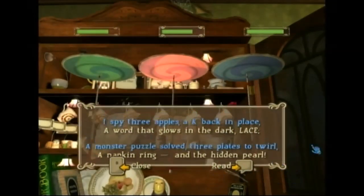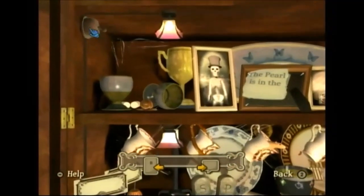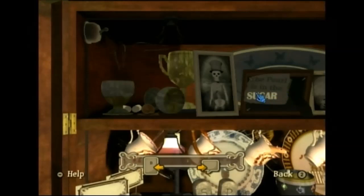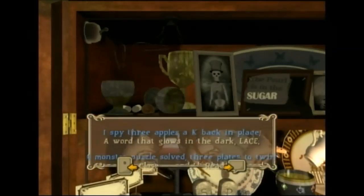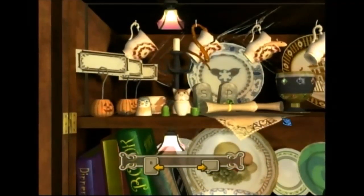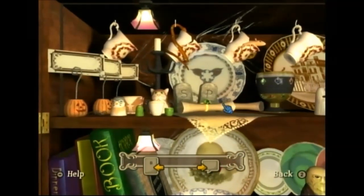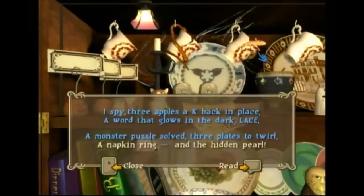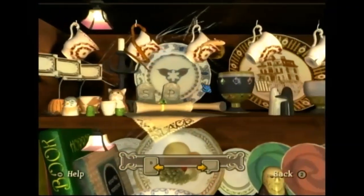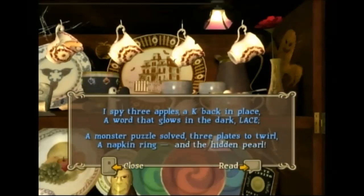Three plates to twirl. A word that glows in the dark. Lace. A napkin ring. The hidden pearl.